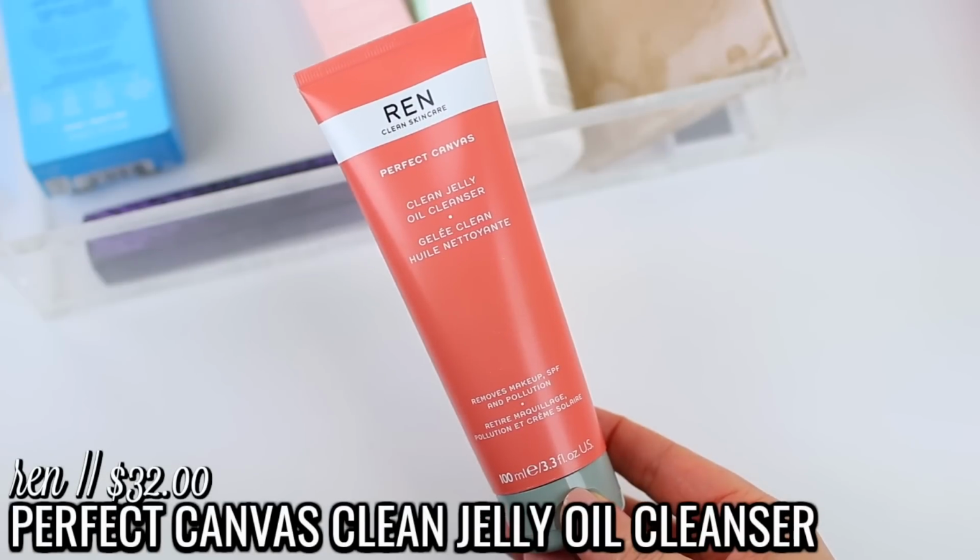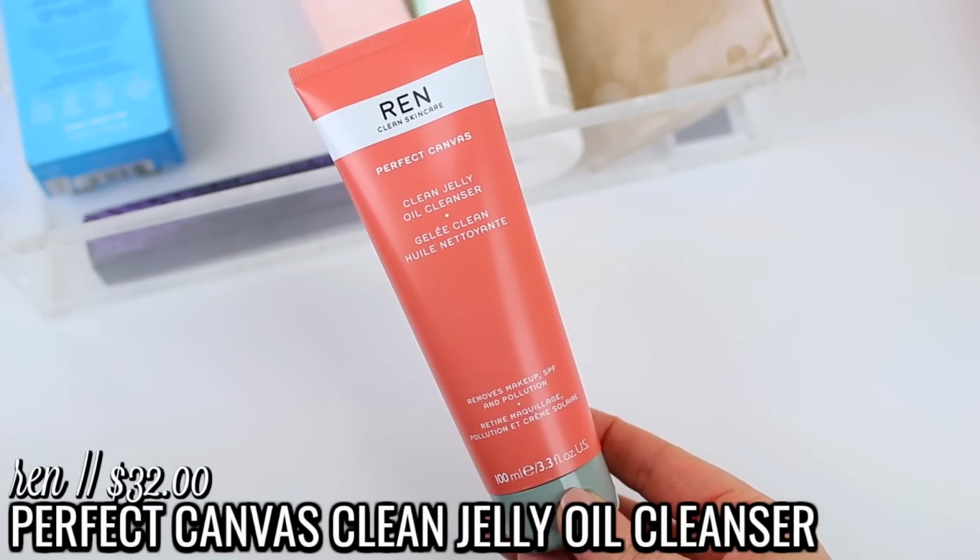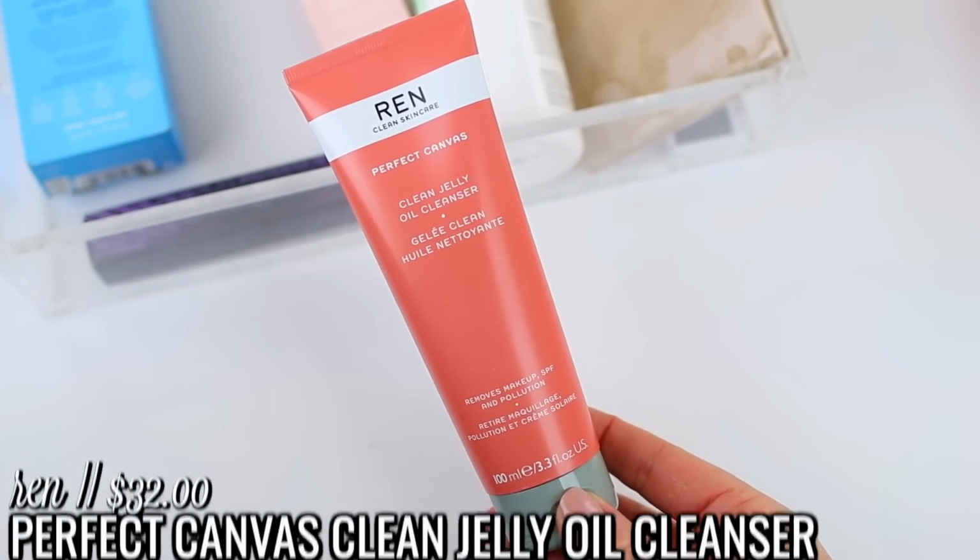The last thing in here is from Ren. It is the Perfect Canvas Clean Jelly Oil Cleanser. It says that it removes makeup, SPF, and pollution. It says, gently massage a small amount for a few minutes over a dry face and closed eyes, and then add warm water to emulsify. So it kind of sounds like it's going to be, let me open this.